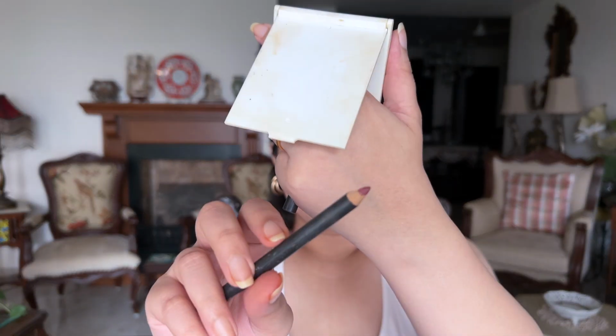Now I'm moving on to the last step, which is my lips. Just taking the Aquaphor out. Now I'm gonna move on to my lips. I'm taking the MAC Cosmetics lip liner in the shade Dervish. It's completely gone, but this is the shade, and I'm just gonna line my lips.